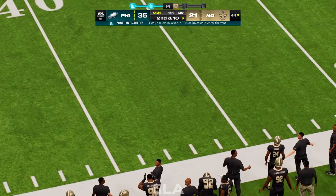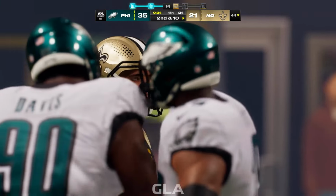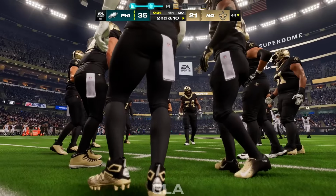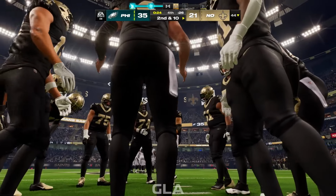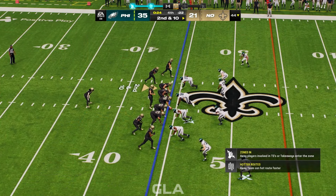And that'll be incomplete. A lot of practice time, a lot of thinking goes into two-minute drills, even on the defensive side. So now you want to make sure the guys understand. Continue to be aggressive, but make sure you're smart in doing so. They'll try again here, second and 10.